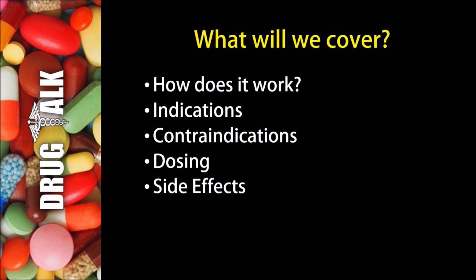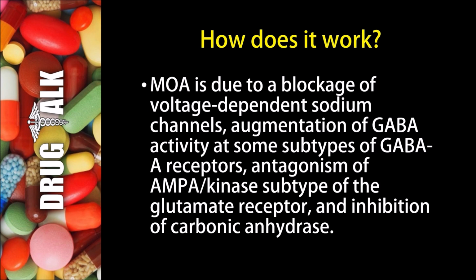So first, what will we cover in this presentation? We'll start by talking about how Topiramate works. We'll then discuss indications or reasons we would prescribe this medication to a patient, followed by contraindications or reasons we would not be able to prescribe Topiramate. We'll then discuss examples of dosing, and then stick around to the end where we'll talk about side effects with percentages. So how does Topiramate work?